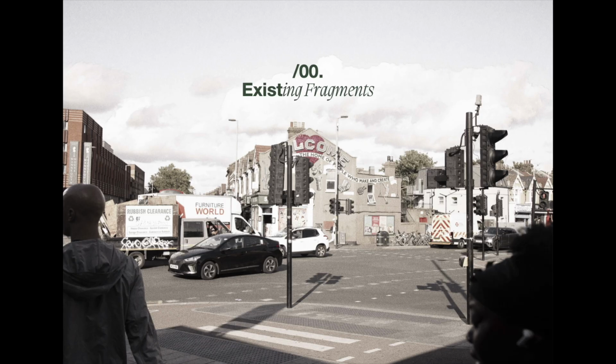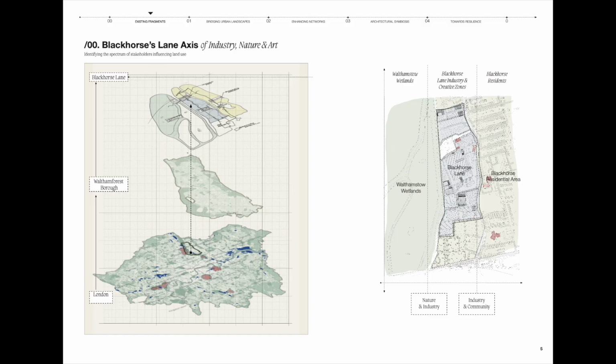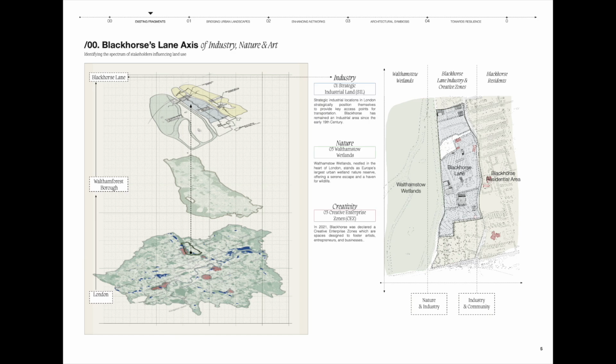As you enter Blackhorse Road, you are greeted by a beautiful sign that says, "Welcome to the home of people who make and create," and that sets up the scene of the area that we are about to enter. Blackhorse Lane stays in the axis between strategic industrial land, the wetlands, creative enterprise zones, and also existing residents. This creates different thresholds where industry, nature, creatives, and domesticity can connect, all in one area.